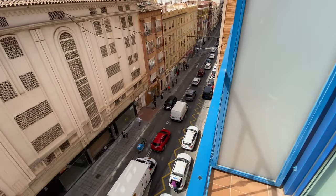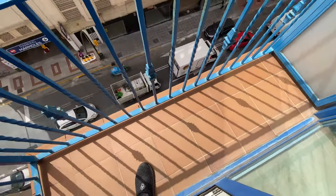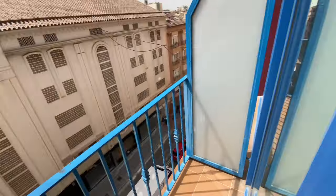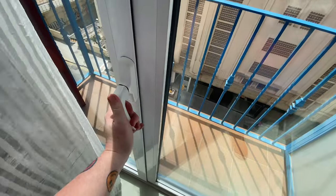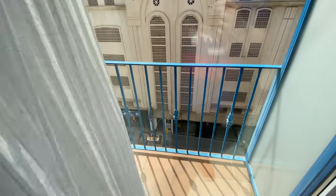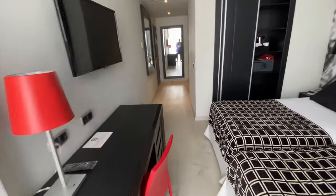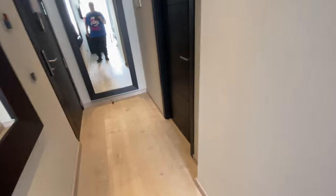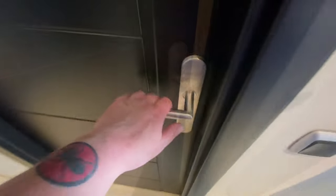That's the street outside. So it's a very small balcony, but nevertheless, it is a balcony and that is a winner. Quite noisy out there, but when you shut the door, you don't hear it. Right, let us have a look in the bathroom. And that is right down here through this door.